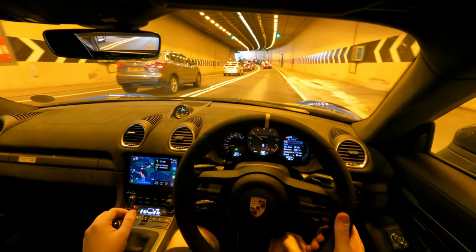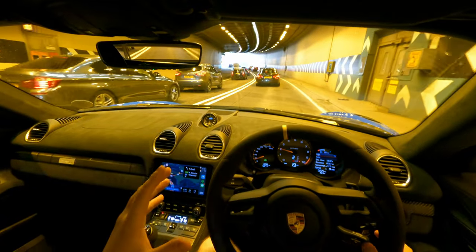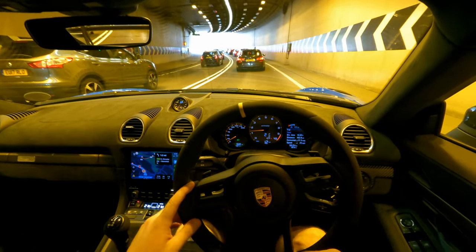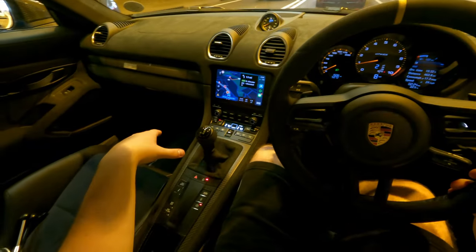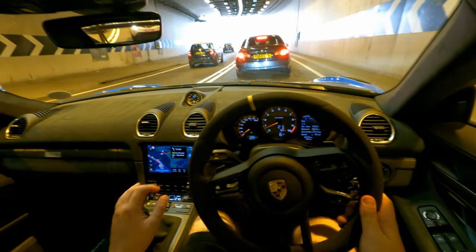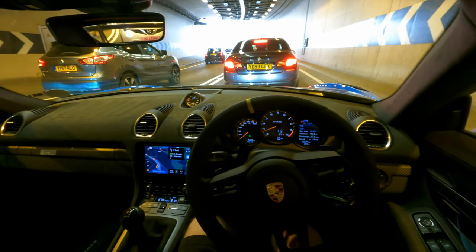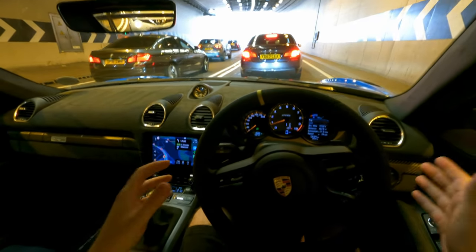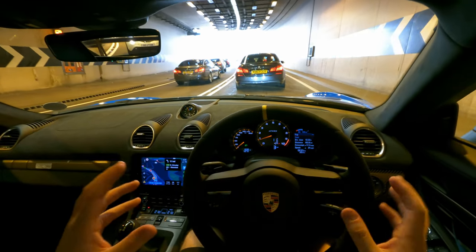I think it's insane. And of course, in typical London fashion, we've hit traffic. But I hope this showcases to you how the noises are on the motorway. Let me put it in normal gearbox and close the valves. How the normal motorway driving noises and vibes are. It's fairly loud in here. You get quite a bit of road noise. The engine being right behind you is quite noisy.